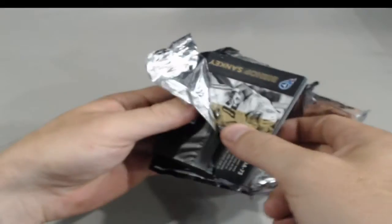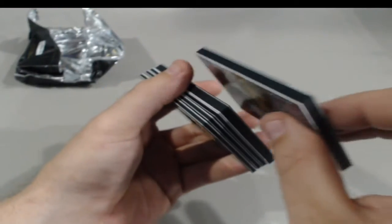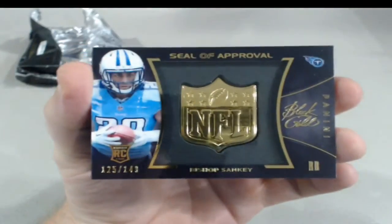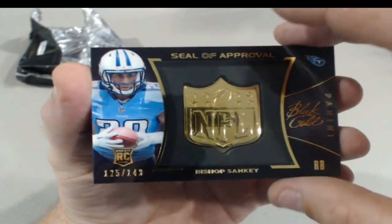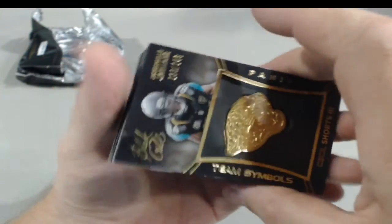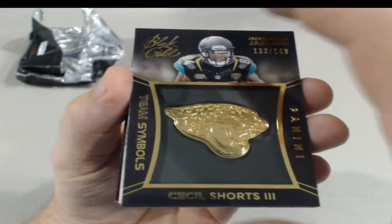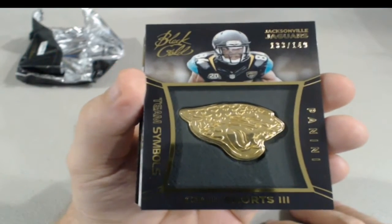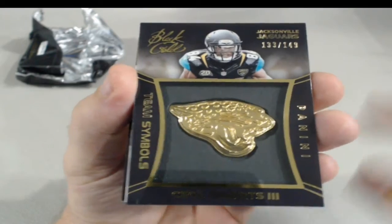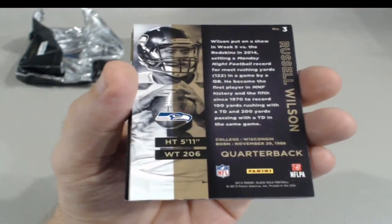All right, guys. Pack number 2. We'll start out with another Sankey sighting to 149. Fine by a team symbols, Cecil Shorts to 149. Yeah, I think, like you just said, they're getting tight as a group. I think the Raiders are really going to pop out this year.